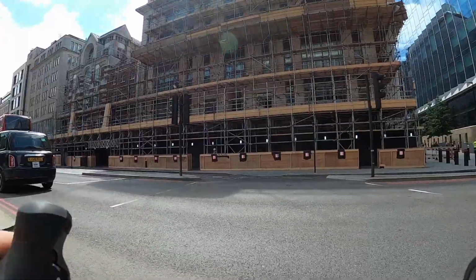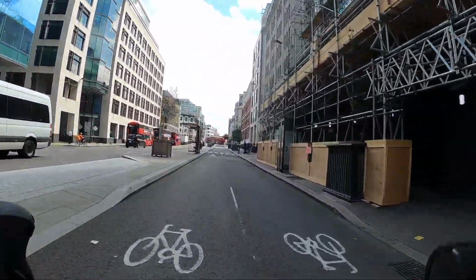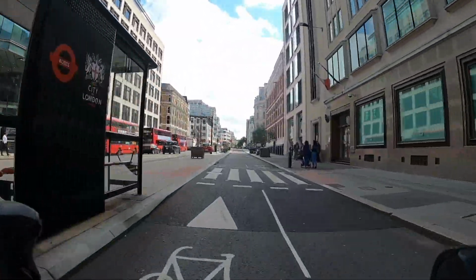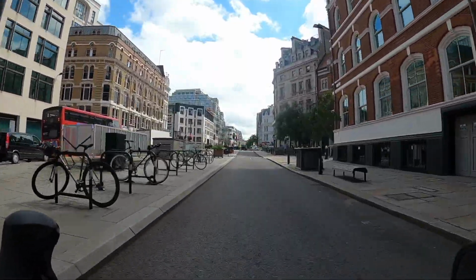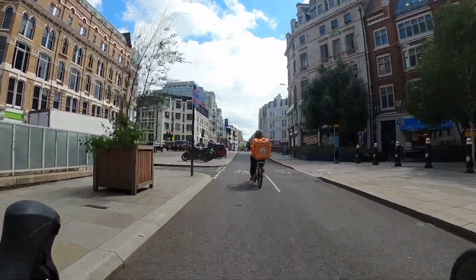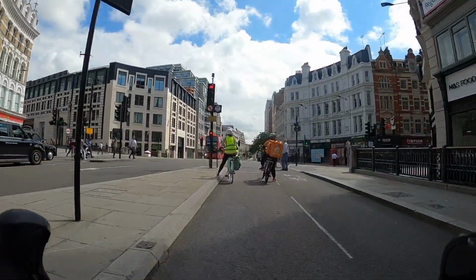This bit's a little bit weird because the cycle lane switches sides. You have to wait for the lights to cross the road. That can take a little bit of a while actually. Some of the light timings on this route can be a little bit slow or a little bit odd, but generally it's to keep you separated from the motor traffic.